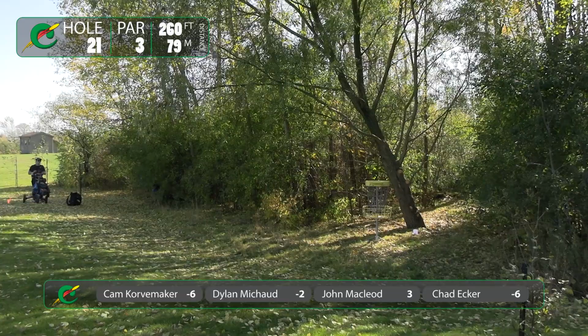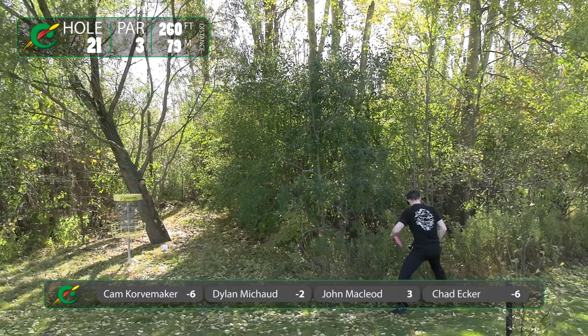He right under the pin. Almost though. Almost tried to put it in. Yeah, jeez. That's impressive. Very athletic.